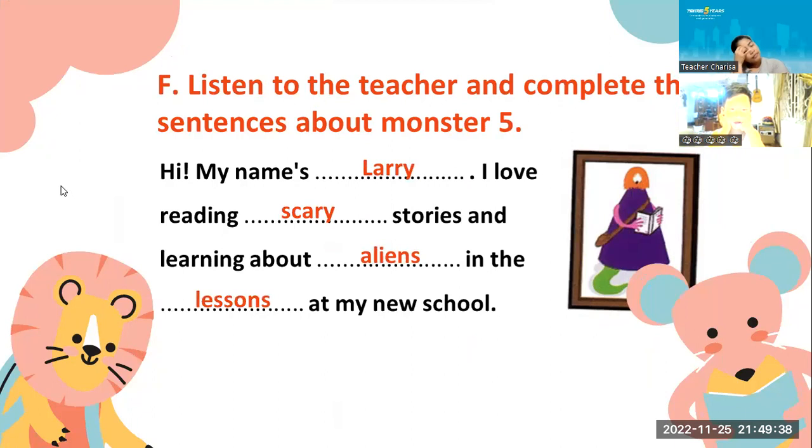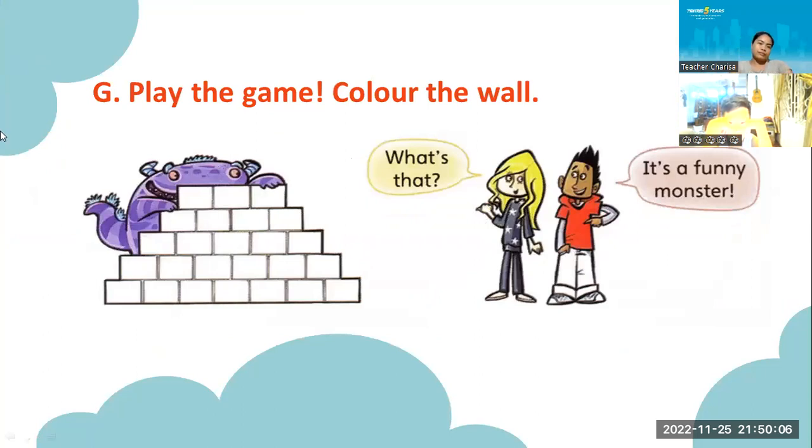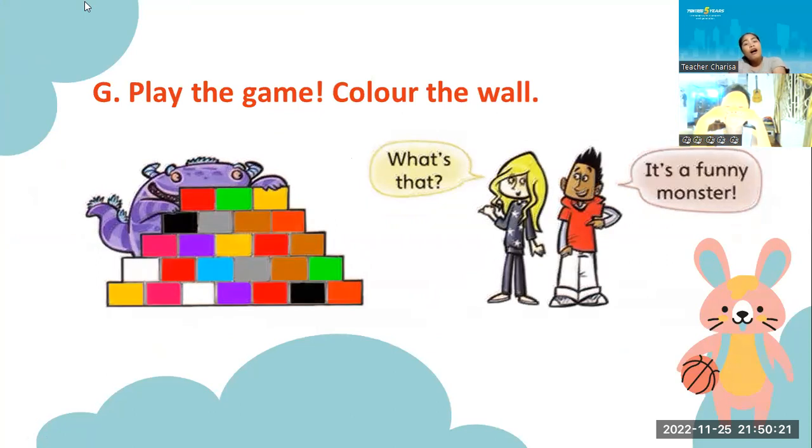Okay, listen. My name is Larry. I love reading chicken stories and learning about violin in the lesson at my new school. Okay, colors. It's a funny monster. Okay, so that is a different color of the monster. We have red, green, yellow, black, gray, orange, brown. Okay.